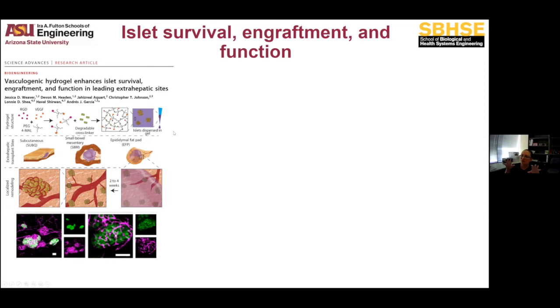And when we directly compared the sites, so particularly sub-Q versus the omentum or epididymal fat pad in the mouse, what we found was that there was a higher degree of innate or inflammatory immune cells in the skin site versus the EFP, which in retrospect makes a lot of sense because it's a barrier organ, right? So it's got to have good surveillance to prevent microbes from penetrating the skin.